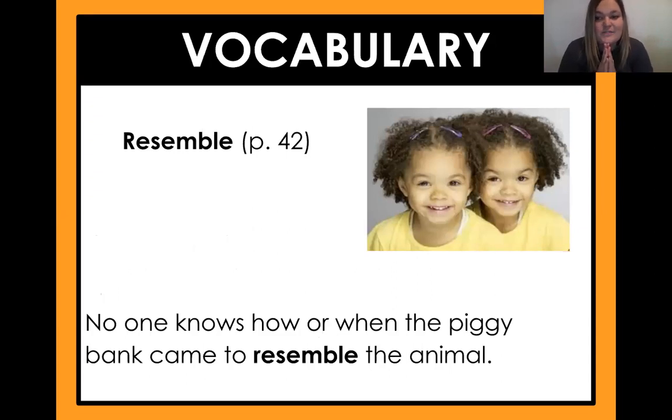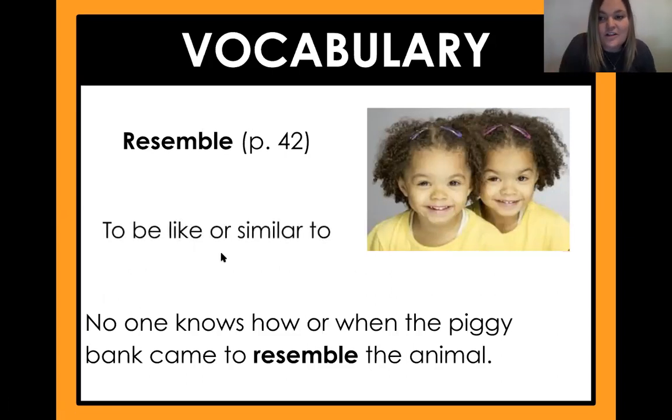So what is this first vocabulary word? Yeah, it is resemble. So these two girls resemble each other a little bit. No one knows how or when the piggy bank came to resemble this animal, Mr. Pig. So what does it mean to resemble something? Yeah, guys, it just means that you look like something or it's similar to.